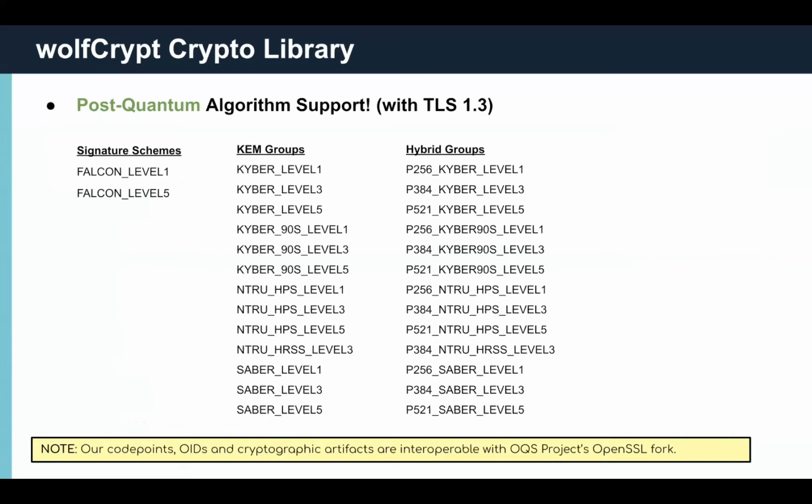And one thing we've been working on in this last year is to fill out some of our support for post-quantum algorithms. We've leveraged the liboqs library as a starting point to now provide Falcon signature scheme support, Kyber, NTRU, and Saber key exchange groups, and then the hybrid groups on the right are combining some of the traditional ECC curves along with post-quantum algorithms. If you're more interested in this, we do have a webinar focused just on post-quantum crypto, which is very interesting to listen to.